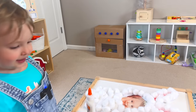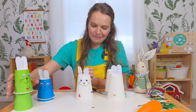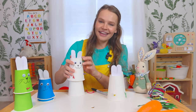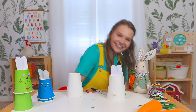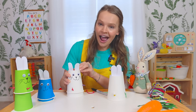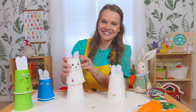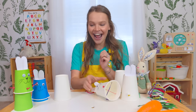That's enough fun bunny. Now let's do a next one. Oh, you got it. Hop, hop, hop. Oh wow, look at these bunnies. They really like to hop. Oh, did you see that? Let's do it again. Bunny, are you ready? It's going backwards. Are you ready? Let's do it one more time. That went up so high.